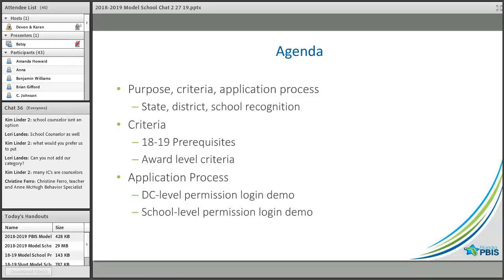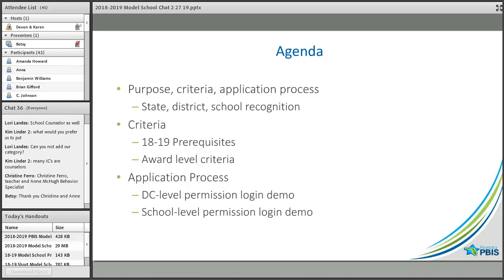So we're going to review the purpose, criteria, and the application process for 1819 model schools and go over in detail what the prerequisites are, the different criteria for the award levels. And then I'm going to show you what the online system looks like if you log in as a DC and then if you log in as a school.